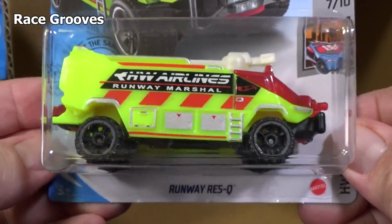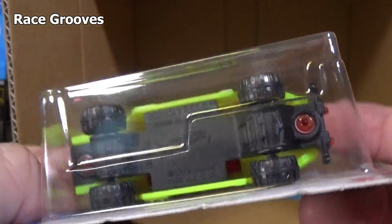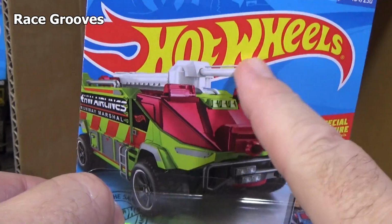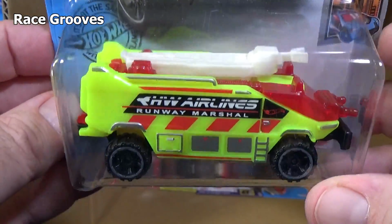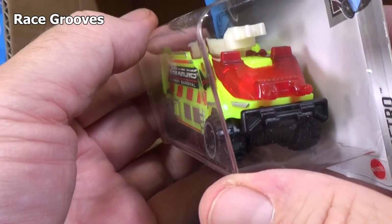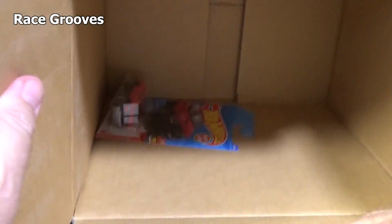Runway Rescue. This vehicle is pretty much plastic, but it's a fun model. It looks like you move this and then the hose. It's runway rescue because maybe your airplane crashed or is on fire or whatever. So that's why it is a runway rescue, to rescue people from a plane on the runway. Makes sense to me. Oh, good, two in the case for this one. Why are you stuck?